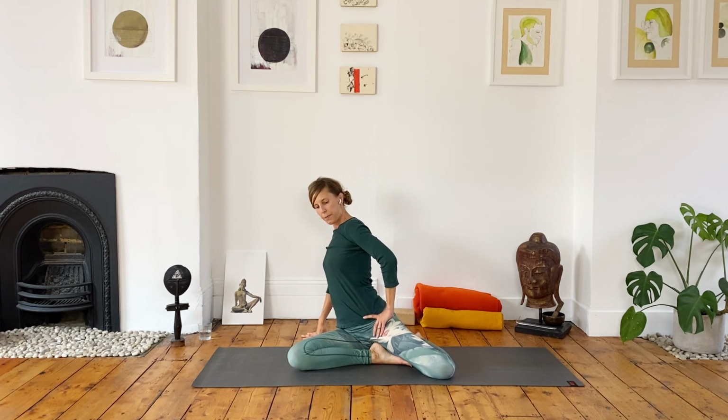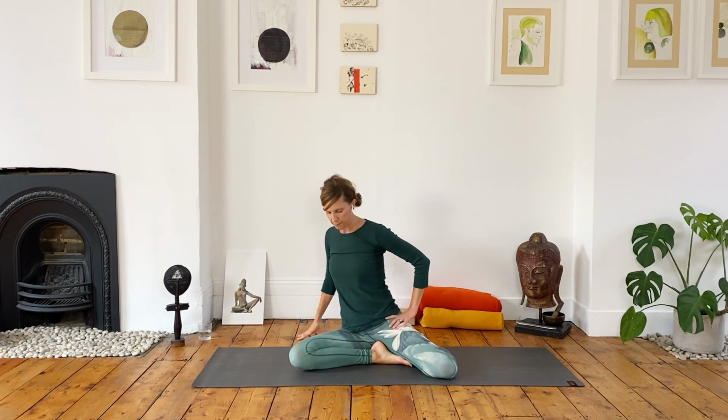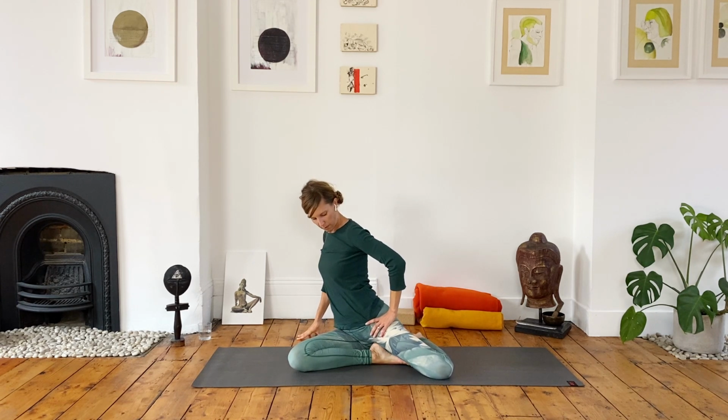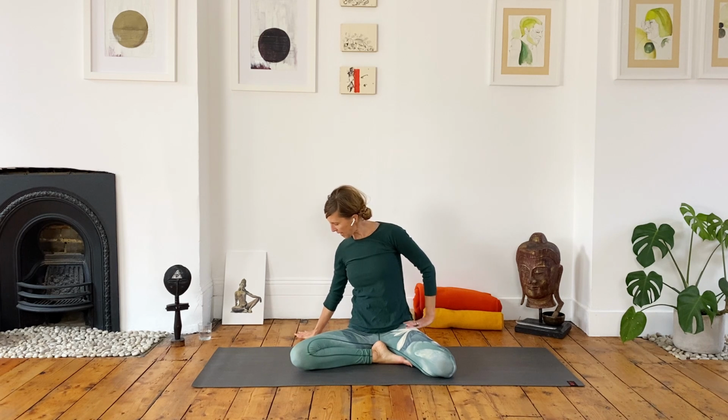Inhaling up, exhale down. And two more. Breathing in, breathing out, breathing in, breathing out. And then keep the hip down and place your hand flat.